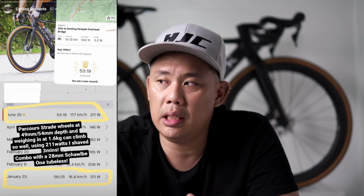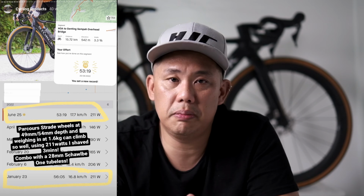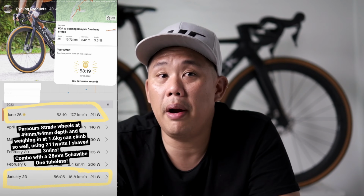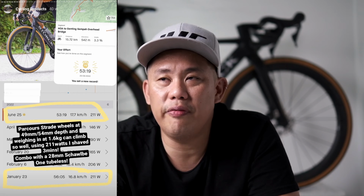And the surprising thing is, even though it is a heavier wheel set, on Genting Sempah, when I climb, which is about a 13-kilometer climb with an average gradient of about 6%, I actually hit a PR faster by about a minute or two, compared to my lighter wheel set, which is about 1.4 kilos using a 25mm tire.